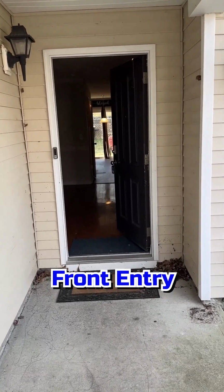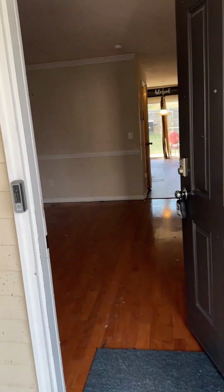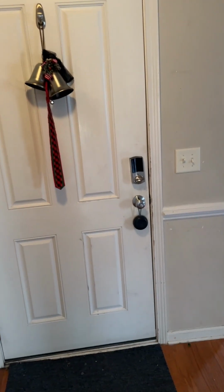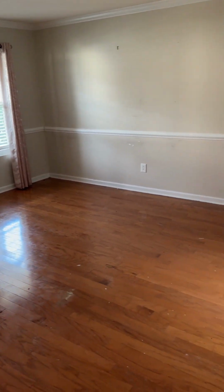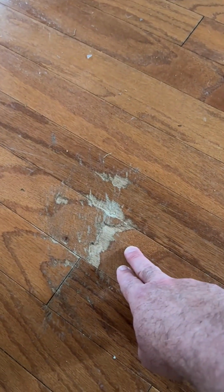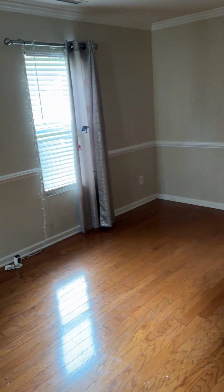Okay, as we enter the house, we'll now be looking at all sorts of items in regards to vandalism. Check your front door. Sometimes the locks will be busted off, but nothing there. Just normal wear and tear. Got this living room here, and the first thing I notice is the floor. The floor looks like we've had a dog scratching at it. Wouldn't be considered malicious, but I hate to see that.